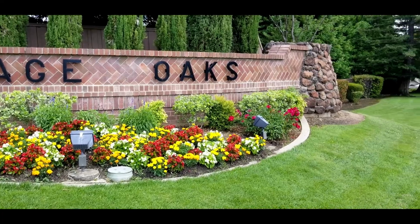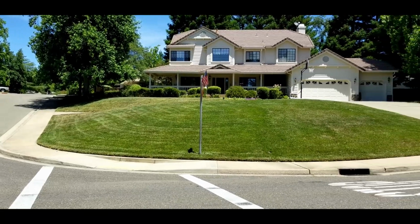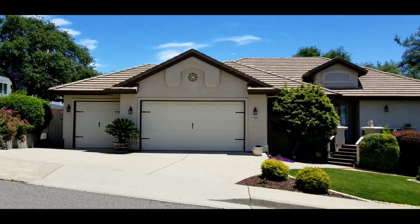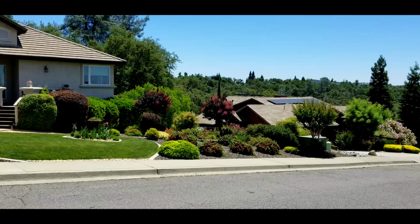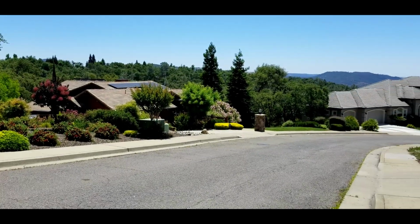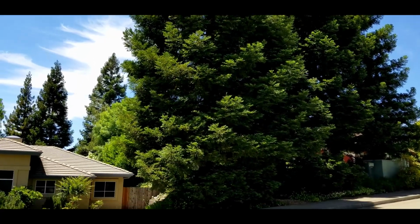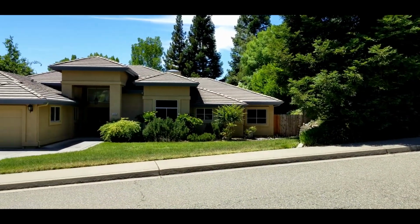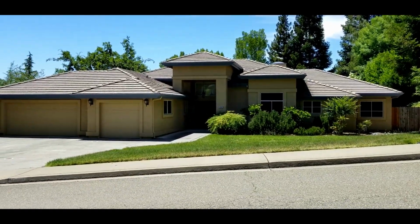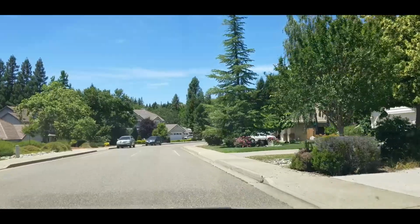Vintage Oaks is a sought-after established community located in South Auburn, less than a five-minute drive from the heart of Old Town and downtown. Easy access to I-80 and strategically close to American River Canyon. Built in the early to late 1990s, there are about 200 homes on approximately 200 acres and a 40-acre park featuring 3 miles of hiking trails enjoyed by residents for fun family outings.